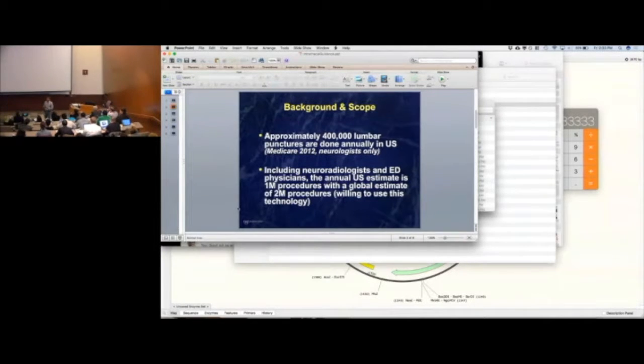So there are two things. One is that it'll minimize the discomfort to patients because oftentimes there are 5 to 6 attempts made at the bedside with individual punctures. Whereas with the guidance, we're hoping it'll be able to be done with a single puncture. And the additional advantage would be that there won't be any extra exposure.